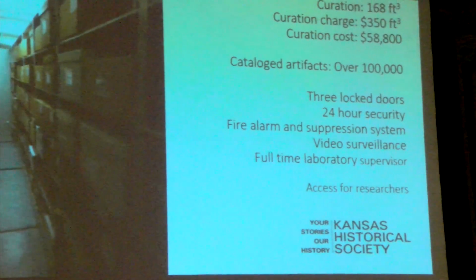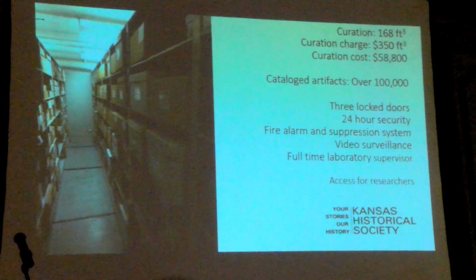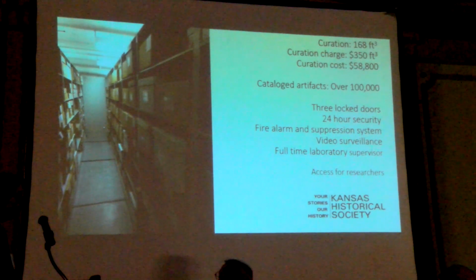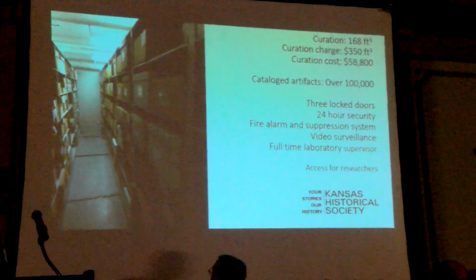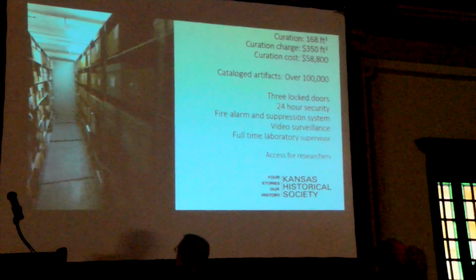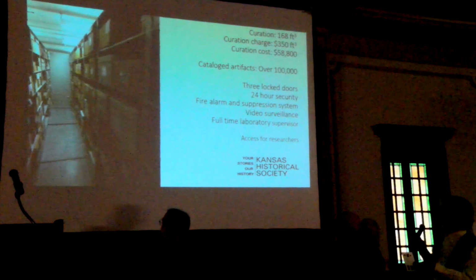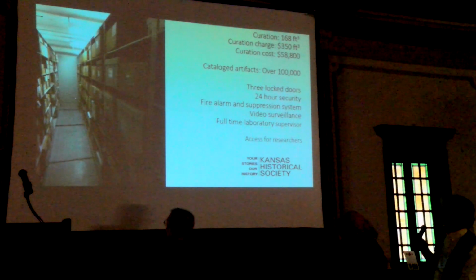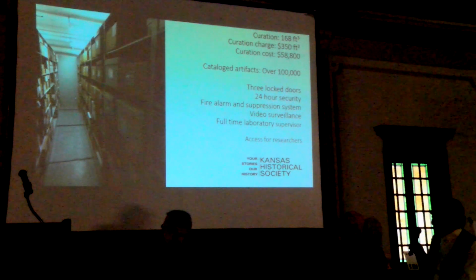This is half of them. All of these boxes that you see, this is just half of the artifacts that we have there. By the way, if we were to charge for this, it would be about $58,000. It's what we charge for curation in our facility. And the reason it's so expensive to store these artifacts, they're behind three different series of locked doors, 24-hour security, fire alarm, fire suppression system, video surveillance, full-time laboratory supervisor.